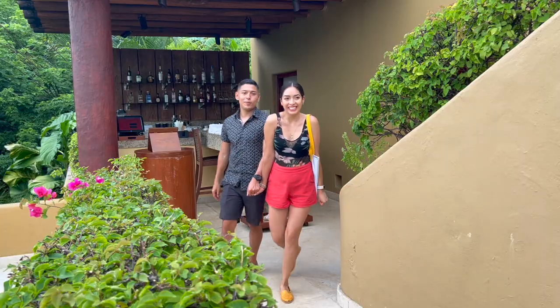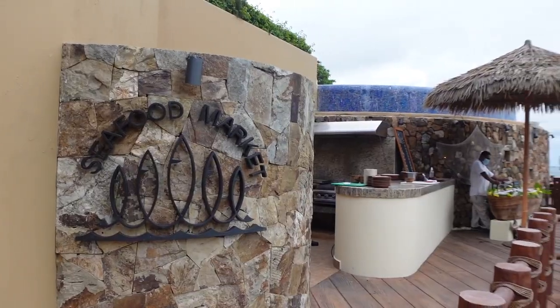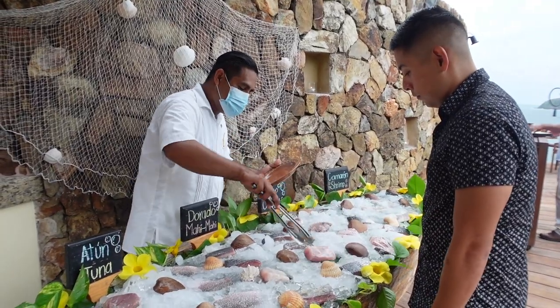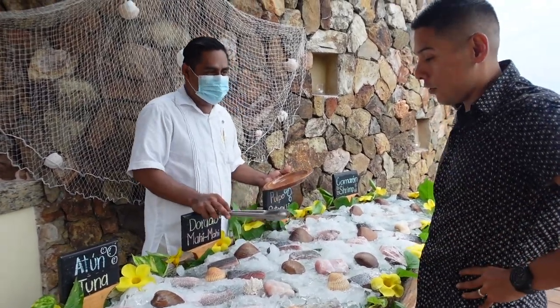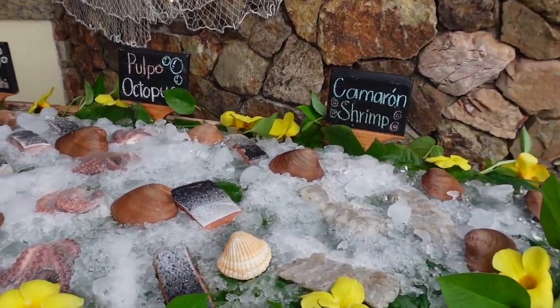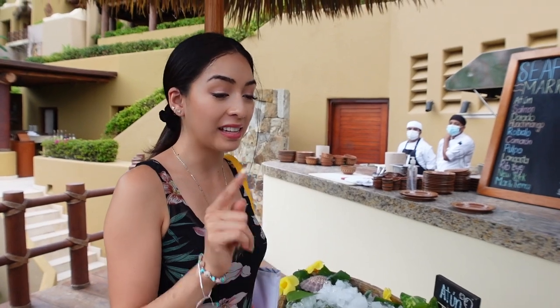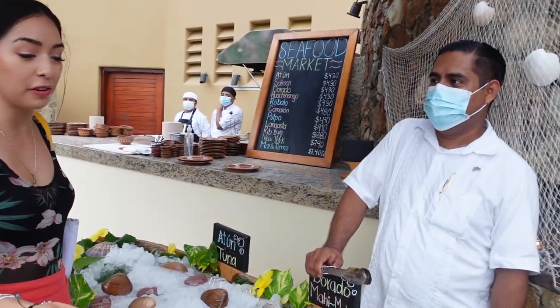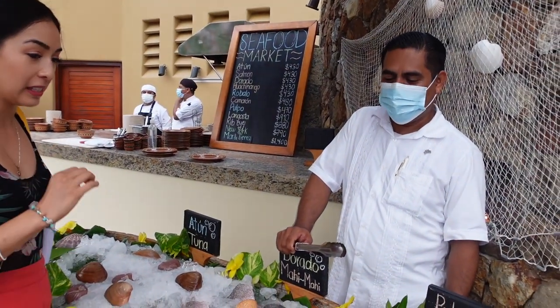Above all, our favorite dining experience was at the seafood market restaurant. What we have in front of us is actually today's menu. This is today's fresh catch of the day, including tuna, mahi-mahi, octopus, shrimp, and salmon. That's not from the region, so that's not part of today's fresh caught, but it does come from somewhere in the ocean. And then we have Juan, who explains all the different ways that we can have today's pick.